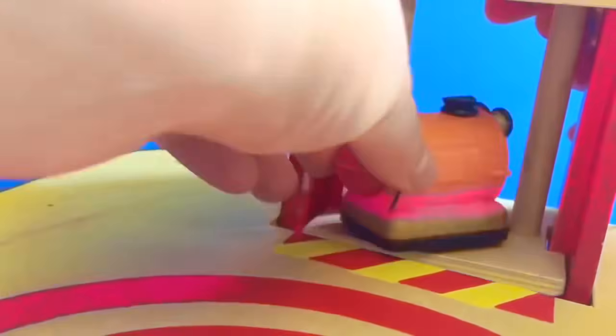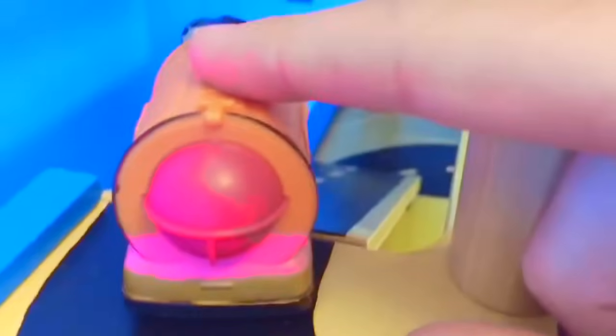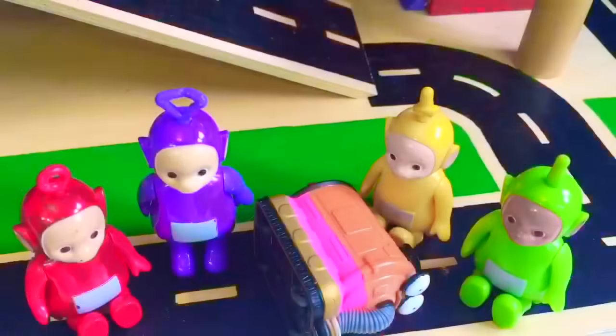NOO-NOO, get on the elevator. NOO-NOO has wheels just like a car. Here he comes. And around the corner and down the ramp. Oh, NOO-NOO fell off the side. Poor NOO-NOO. He has an owie.